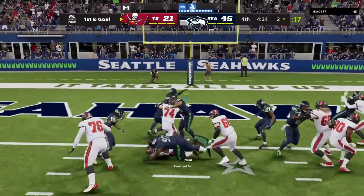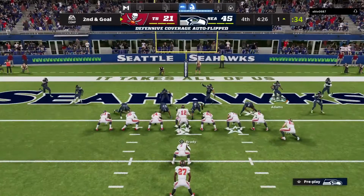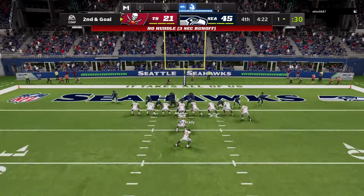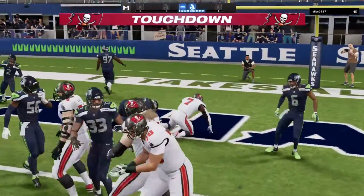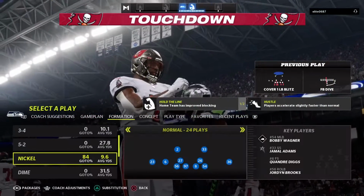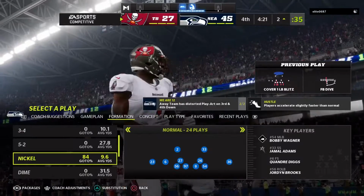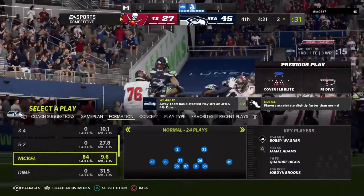They'll try to punch it in with Fournette. And they will stop him after a fairly minimal pickup. Only a yard on the pickup there. 2nd and goal. Fournette again. And he's into the end zone. Touchdown, Buccaneers. The big back Leonard Fournette able to push his way in from a yard out. And the Bucs are able to close the gap just a bit.